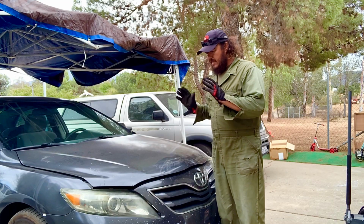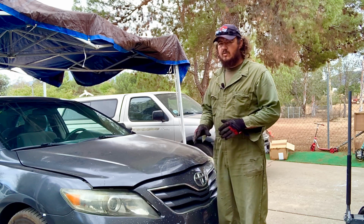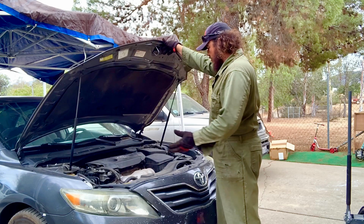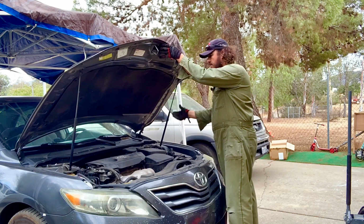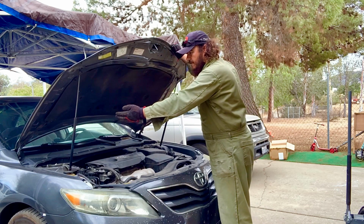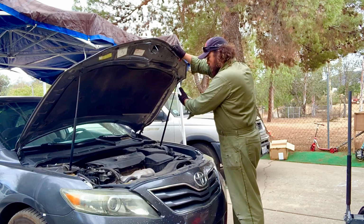Well, folks, now we're next to our 2010 Toyota Camry. I've had a good experience with Camrys and Toyotas in general. But today, we have these items when you open your hood and want to work on your engine. There's this piston and this other piston here that hold your hood upwards when you want to work on the engine. But sometimes one starts failing, and then the other one does all the work to hold the hood and the weight, and eventually it's going to give up as well.